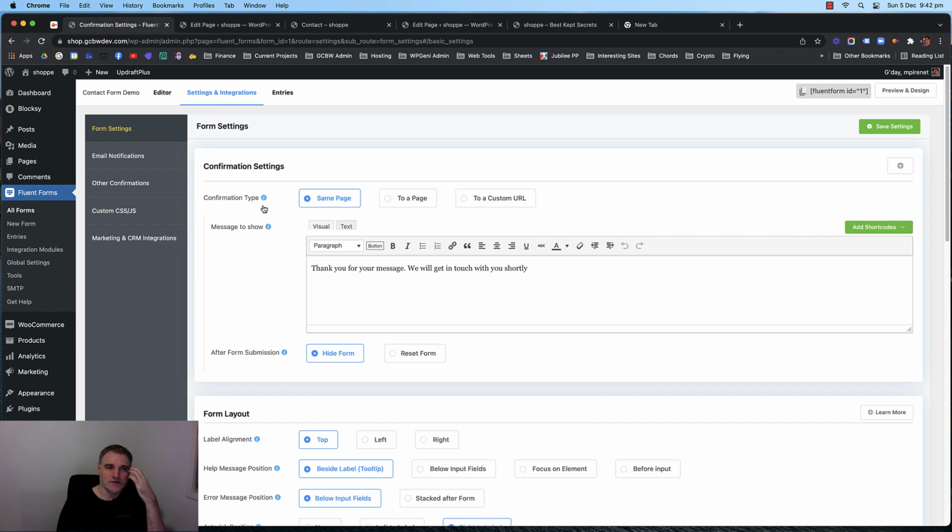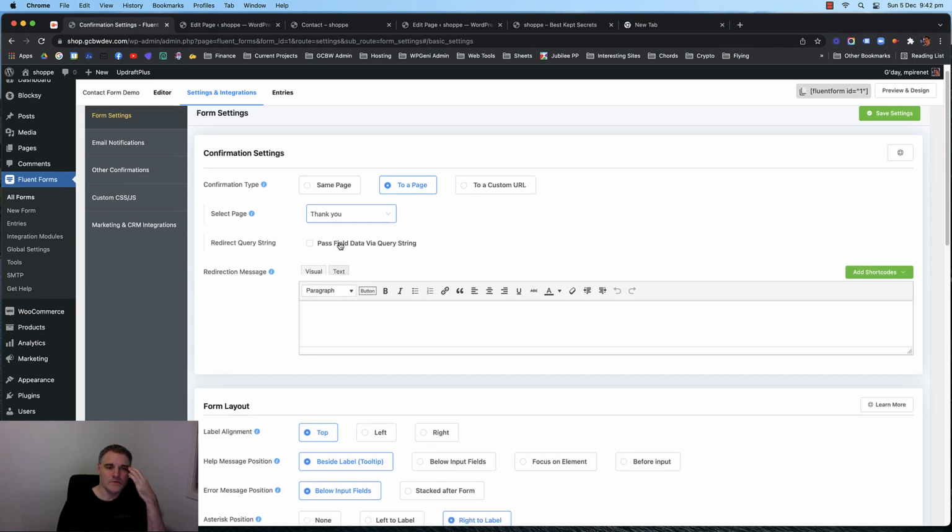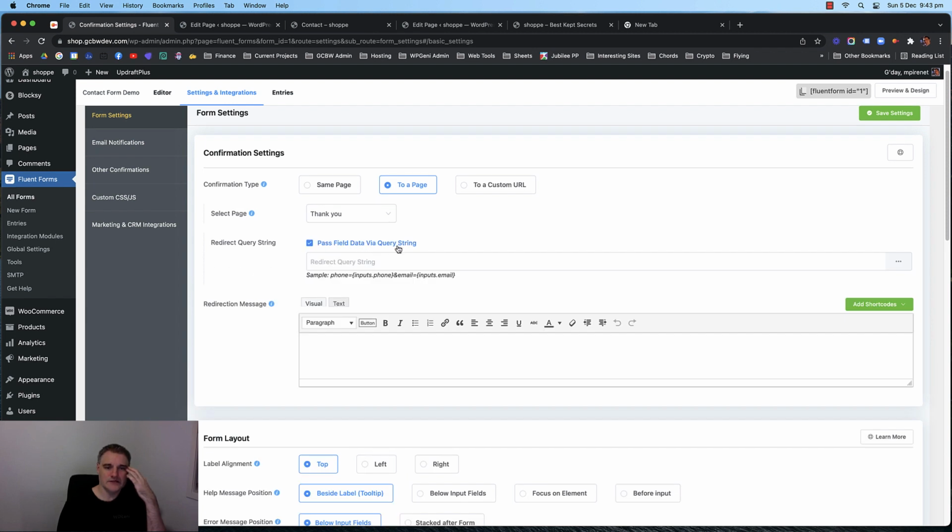Okay, so under form settings, we want confirmation type. We want to go to a page, so we'll go contact, thank you. Now we want to pass the field data via query string. So what we want is the first name here. So inputs names first name, and then inputs phone. So maybe it's this one I need. Okay, so we'll save the settings.